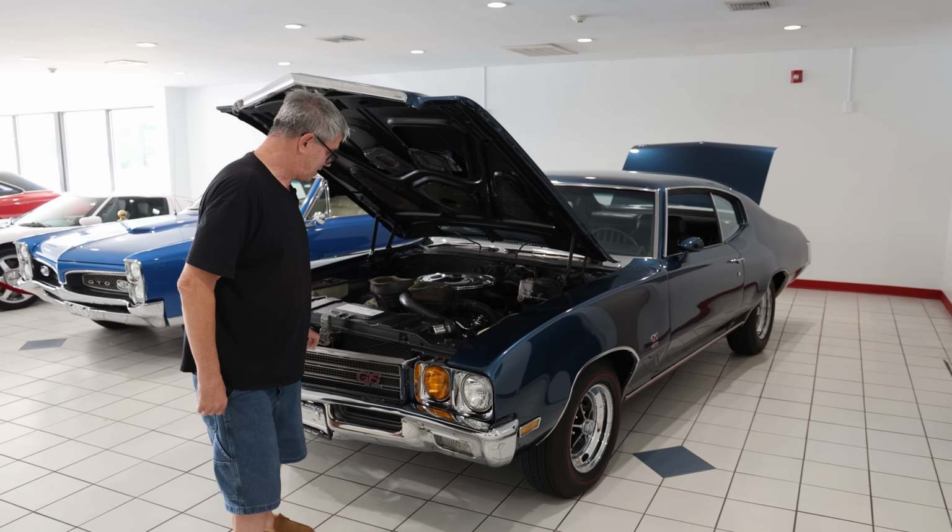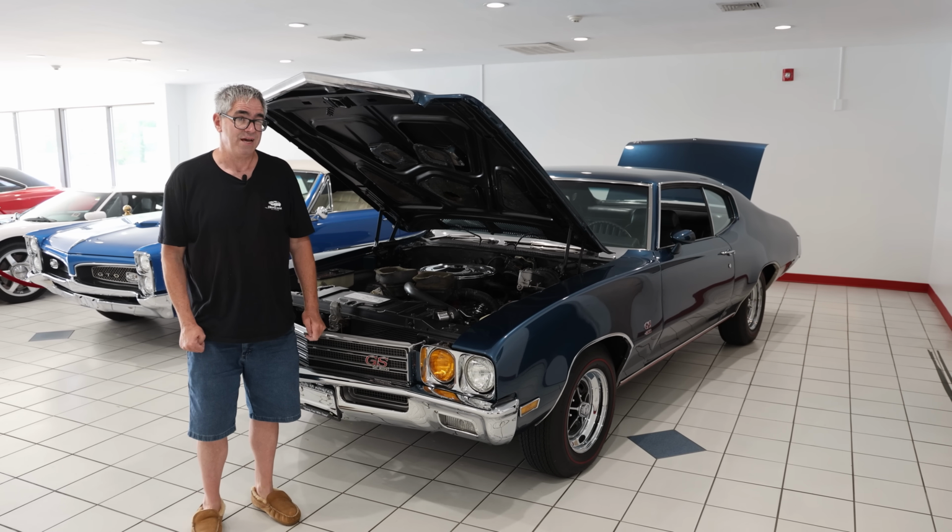So a beautiful example of Buick's 455 cubic inch, 510 foot-pound tire smoker.